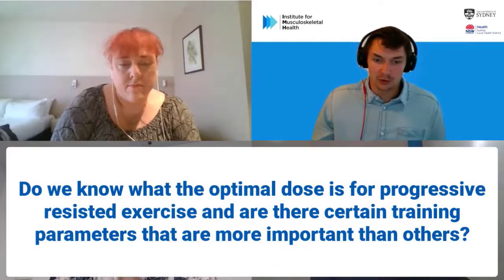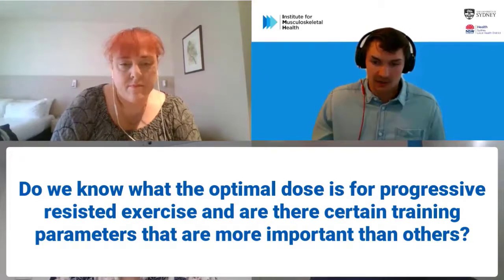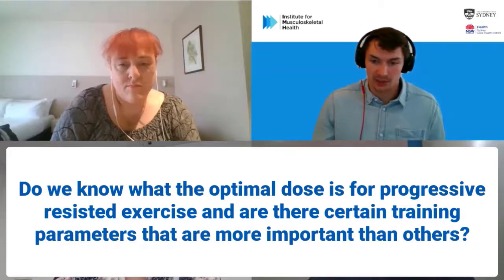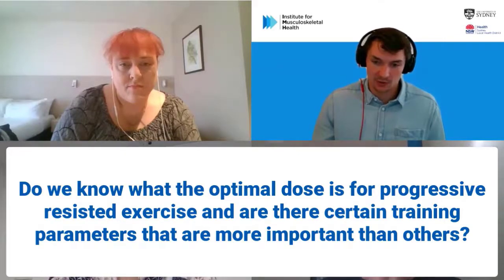Do we know what the optimal dose is for progressive exercises, and are there certain training parameters that are more important than others for people with shoulder pain? And when I say parameters, I mean things like the frequency someone does the exercise, the amount of reps they do, the time under tension, all those sorts of things.